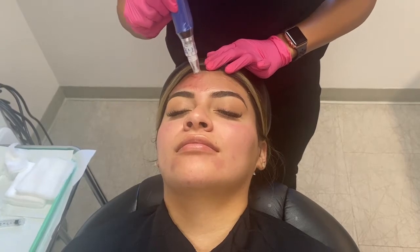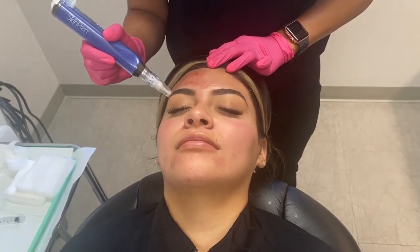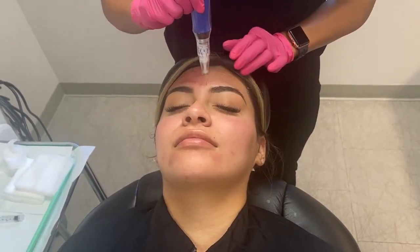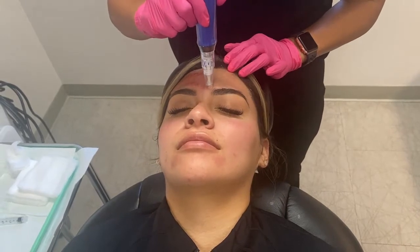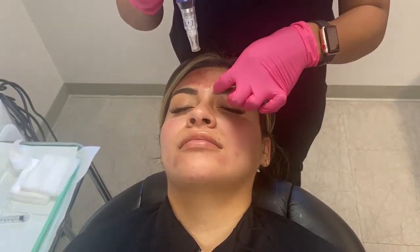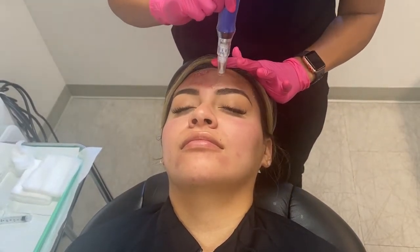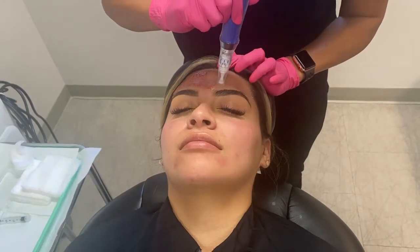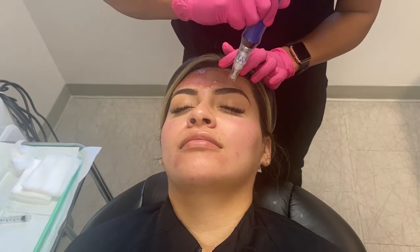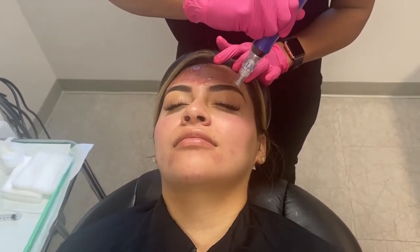So we're just making small little circles just to really adequately cover this quadrant of her forehead. And then Nurse Jazmyn is going to move down after she completes the forehead. She'll do Judy's nose, then her upper lip and chin, and I think she's going to save the cheeks for last. I would say the forehead is probably one of the least comfortable places. Any place you have a little more padding and fleshiness is a little easier to tolerate this treatment.